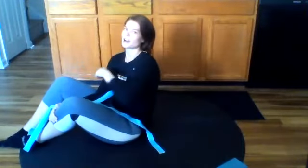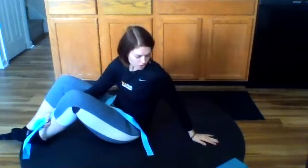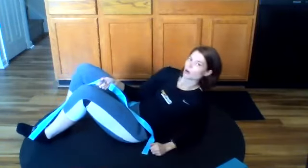You're not going to notice an entire difference. You're not going to get 90 plus degrees of range of motion with this one, but you're going to get a little bit at a time, which is going to be awesome. The last one I'm going to show you, the slow reversal hold relax, is going to be that active technique. So with this one, I'm still going to utilize the yoga strap, but I'm going to use it in a different way. So we're going to go through that one.